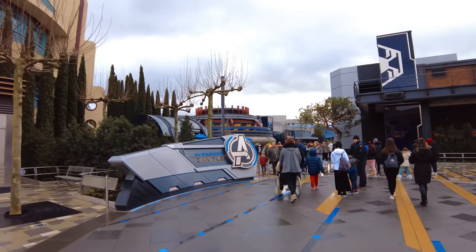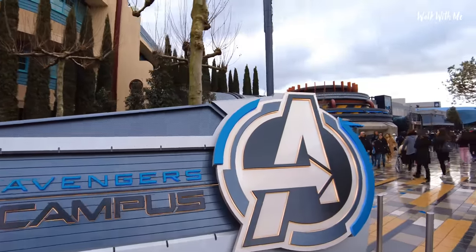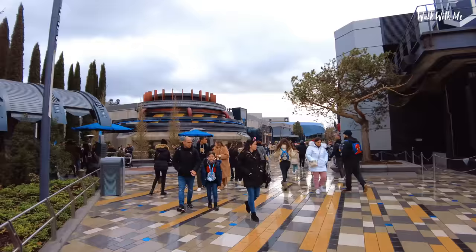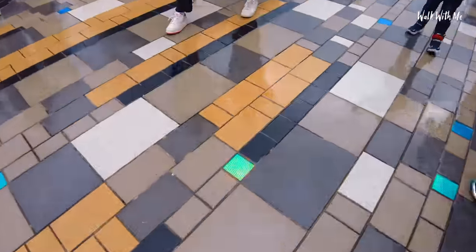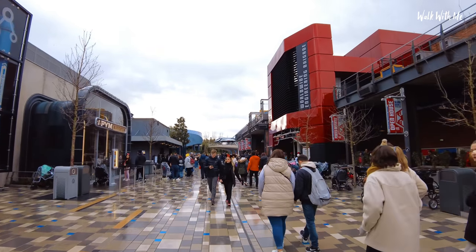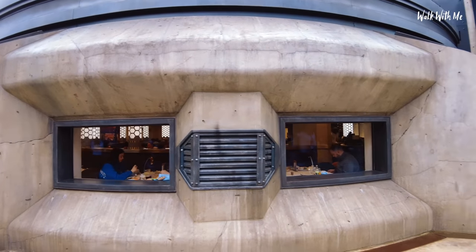So now walking into the Avengers campus. I don't think Gabby's a big fan of the Avengers, are you? I don't think I've even seen one episode. They're movies, darling, not episodes. So yeah, let's have a look what's on here. Now the wait time for some of these rides is around 75 minutes. I love when you look at the floor, there's all these little bits of blue and green lights. So last time we were here, this was like a Hollywood stunt show. So this is all brand new. Look at that, where you can eat. Wow.